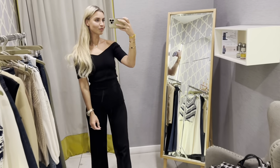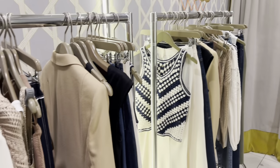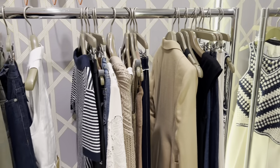These are the items I will try today. As you can see, most of the colors are nude or dark. I find it perfect for day-to-day wardrobe.